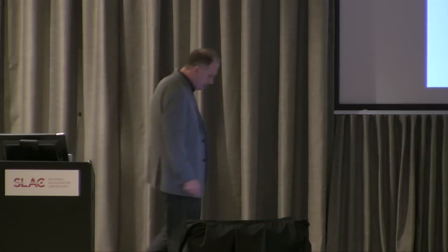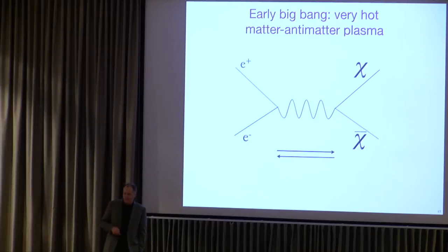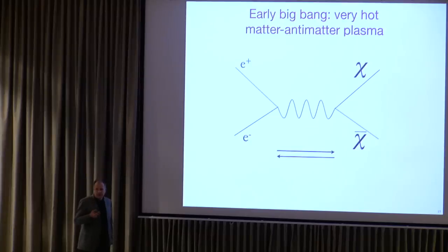Okay, so let's think about the Big Bang. The Big Bang was a hot, dense plasma. And if it wasn't hot enough and dense enough for you, go back another few seconds, and it was hotter and denser, etc. Up to unimaginable densities and energies where there must have been physics we don't know about. But even ignoring that sort of exotica, at some reasonable energy, what was interesting about the Big Bang is it was a matter-antimatter plasma.